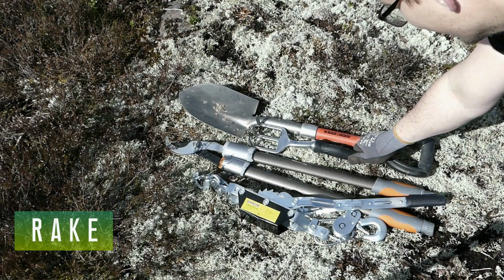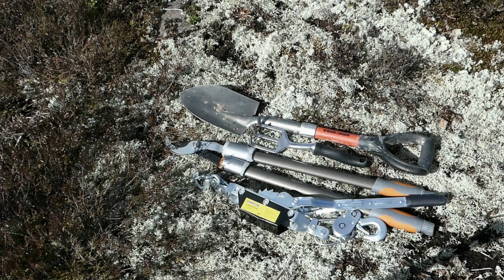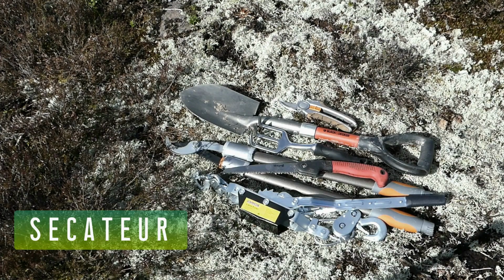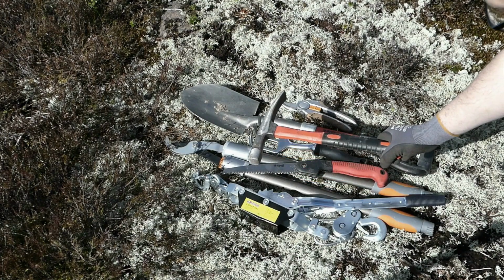Next up is an ordinary rake found in any hardware store. A foldable saw is very handy when it comes to Yamadori. And of course the branch cutter, the smaller version of the branch cutter, or the secateur as it's called. A rock hammer or a gravel hammer is of course handy.